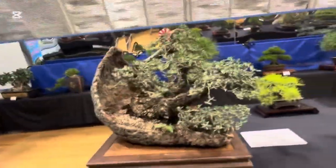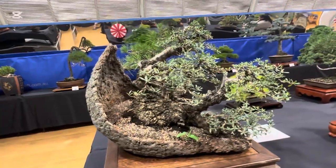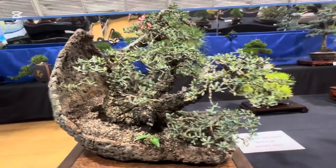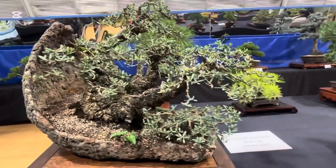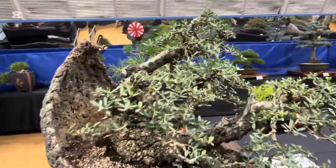Got a lovely olive twin trunk, or maybe it's actually one piece, but it's styled as twin trunk style on a crescent moon. Really nice tree. Just wish I had a better background so you can pick up the trunks. A very nice group of olives there.